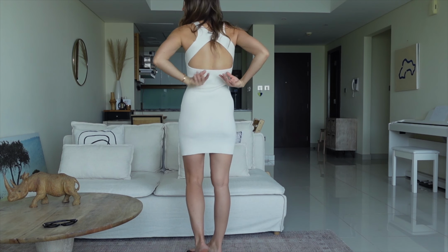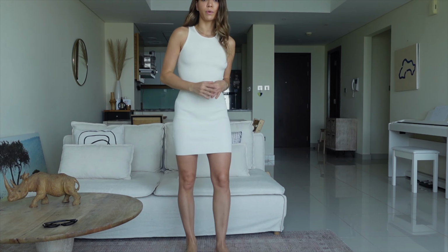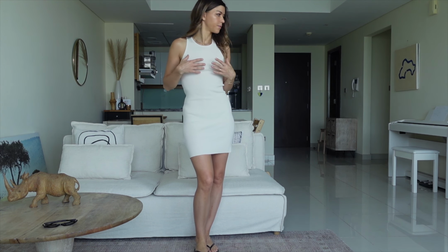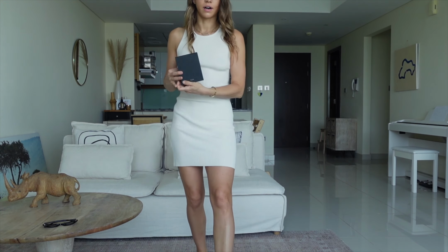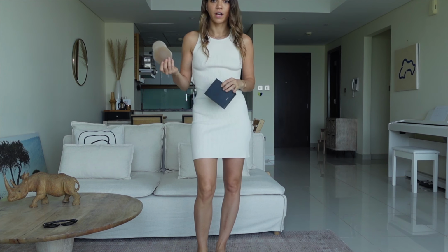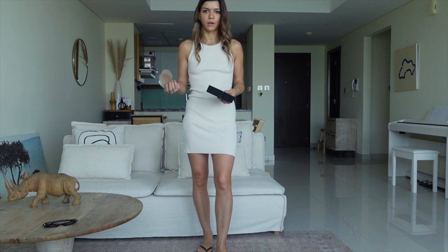It has a little bit of cutout on the back as well, and for whatever destination, I think I'm going to wear it braless. Otherwise, you can use nipple pasties. The ones that I usually use are these. I picked them up on Revolve, but I believe any other ones from Amazon should be quite as good too.